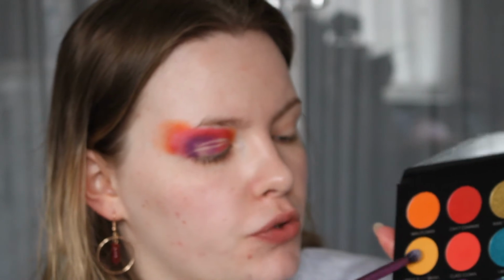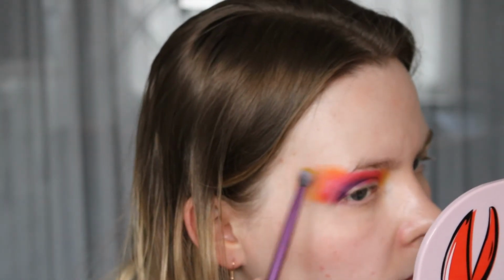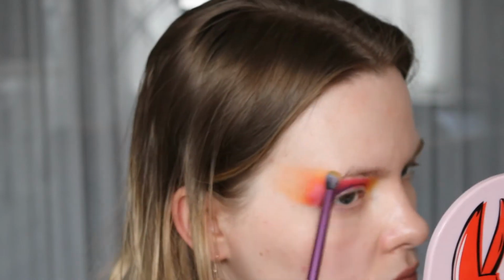Okay, we've definitely got a bit of differentiation there, and that orange is gorgeous. Now I'm going in with Walk in My Shoes, which again is a yellowy shade, so should give that end of the blend quite a nice look. Okay, that is a very nice yellow. It's not quite a straight up yellow, which I quite like. I like it to be a little bit different.